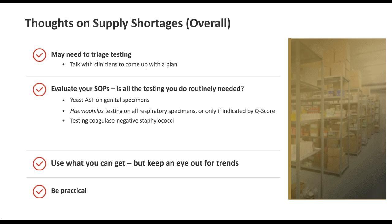It's always a good idea to periodically review your SOP and to see if all the testing that you do routinely is really needed. And so some of the things that we stopped doing throughout the pandemic, and I think we'll continue to not do, is susceptibility testing of Candida isolates from genital specimens routinely, Haemophilus testing on every single respiratory specimen versus only doing it if it's indicated by that quality score on the specimen. And then testing of coagulase negative staph isolated from blood cultures.